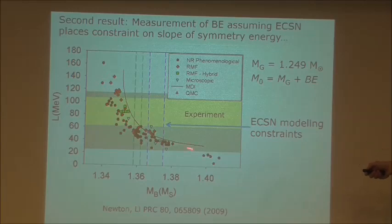Looking at the range of equations of state here, it seems to favor symmetry energies with slopes of less than 70 MeV. MeV is the unit that we use for this particular parameter. So we can extract some constraint on the slope of the symmetry energy here. But we could also turn this around. We can say that if down the road the experiment measures the slope of the symmetry energy to be, say, 100 MeV, then that is inconsistent with the predictions from the astrophysical modeling, and therefore we can rule out the electron capture supernova scenario as a way to produce pulsar B.